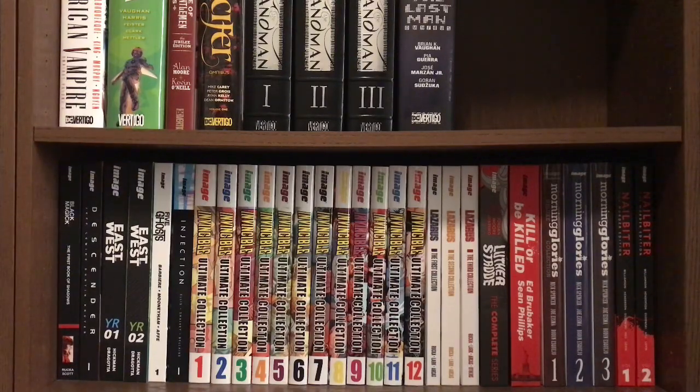We got the brand new Kill or Be Killed by Brubaker and Phillips. The three OHCs of Morning Glories. I don't know why they stopped after volume 3, because I think there's about 3 or 4 more trades that come after those 3 volumes, and they could have easily done another 1 or 2 hardcover volumes, but they have not done that for some reason unknown to me. And then I've got the Nailbiter volumes 1 and 2.